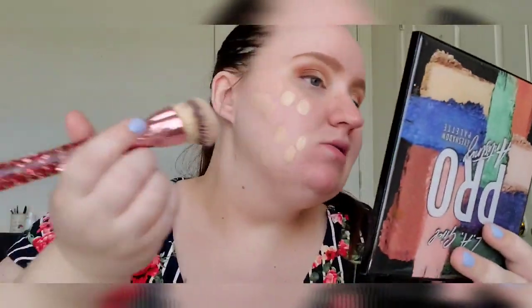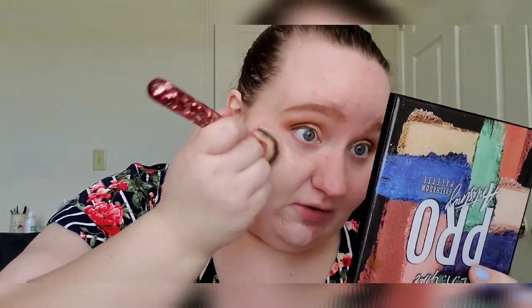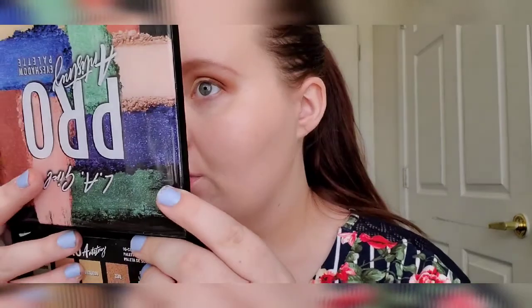I'll put a pump on the back of my hand. And I do like to blend it on the neck, even though this one does match pretty well, just in case, to really make it seamless. And I'm still so surprised at how much coverage this has for a luminous foundation. A lot of times when I think of full coverage, not that this is full, it's like a high medium, I think of more matte foundations. Maybe that's just me. Alright, so we have the foundation on. It's looking pretty good. Like I said, I do really like it with the brush.